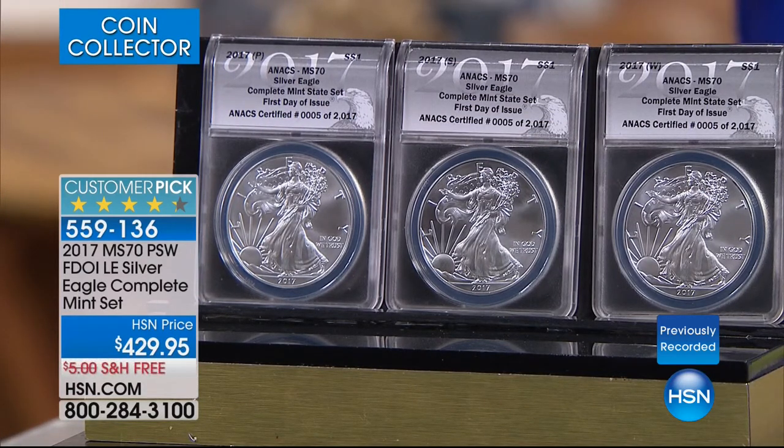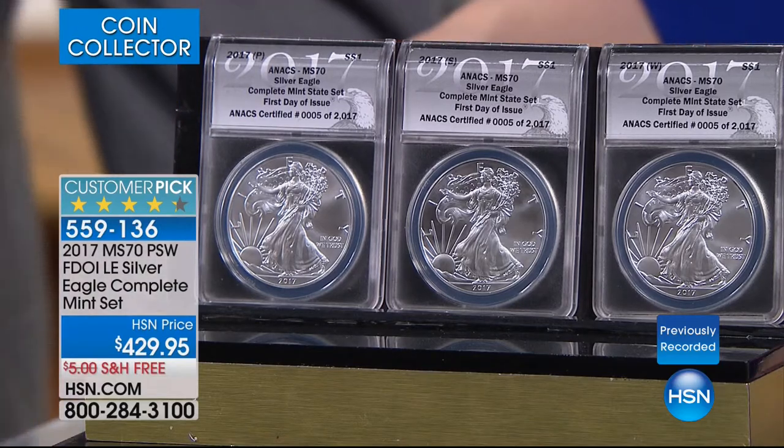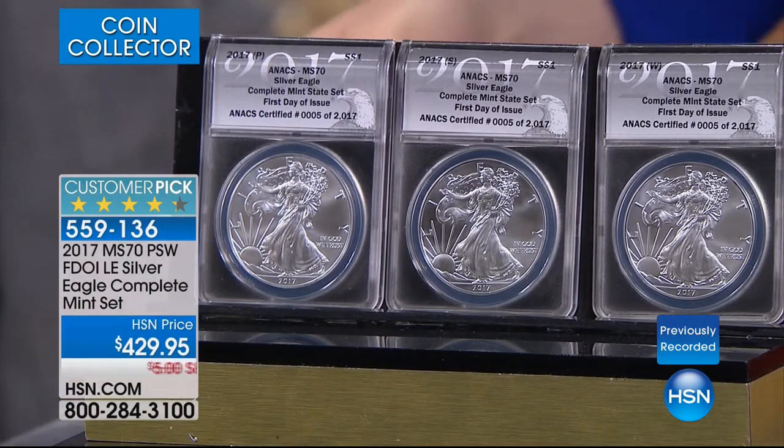But we're going to move into our Silver Eagle Complete Mint Set. This is from 2017. These are Mint State 70s. I love this set because you get all three. You get the Philadelphia Mint, the San Francisco Mint, and the West Point Mint. Plus, let me just show you a little surprise. You're also going to get the Red Oak Presentation Box. So that's going to come included.